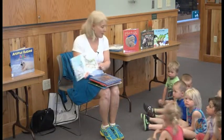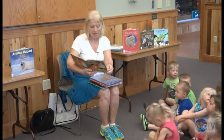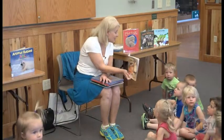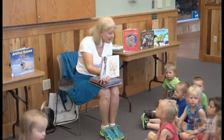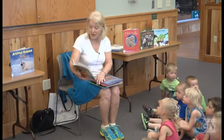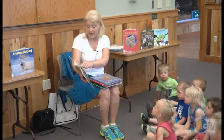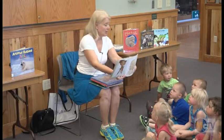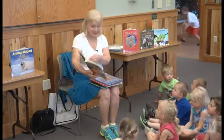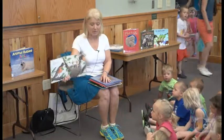Baby ducks are called what? Ducklings, exactly, and they're soft and fuzzy too. What is the baby horse called? Does anybody know? A baby horse is called a foal. A foal. And baby pigs are called piglets, and a mother pig is called a sow. And guess how many babies she might have at one time? 27. That's a lot of babies. Both the mother and father robin bring worms and insects for their hungry babies.